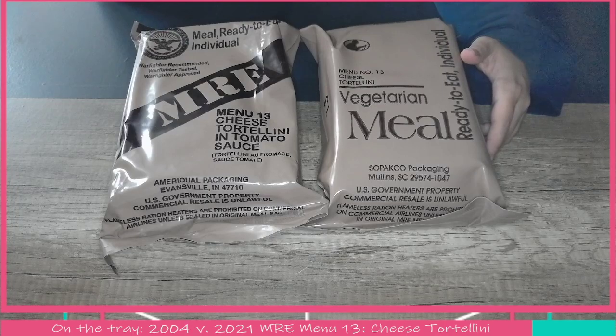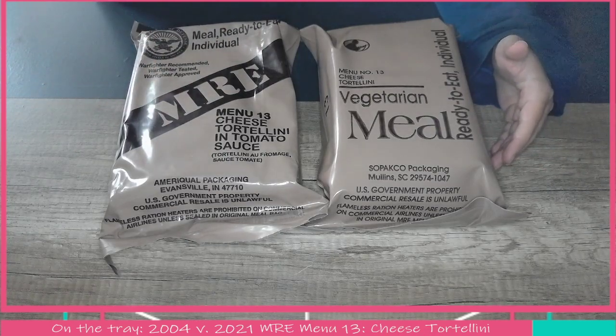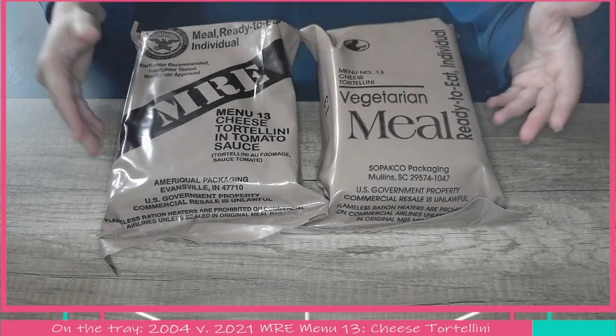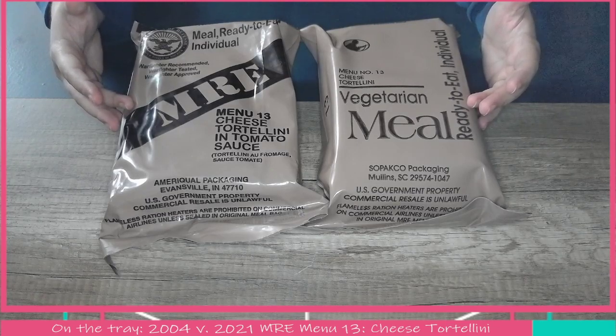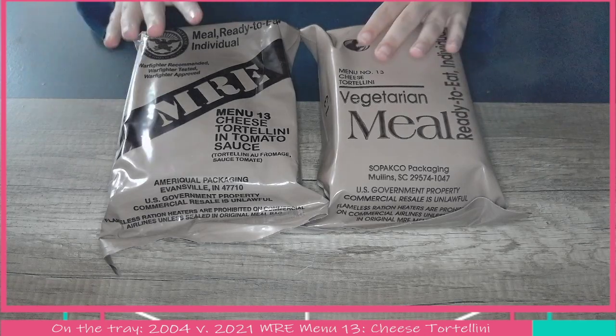Cheese tortellini is like one of the oldest continuously run menus in the MRE list. It came into rotation in 1996. It changed the menu number, but it runs continuously from 1996. I'm not sure if it's still in 2022. Probably still is, but it just tells you something. When some menus are rotated out after 2, 3, 4 years tops, this stayed for ages. It's close to 30 years now.